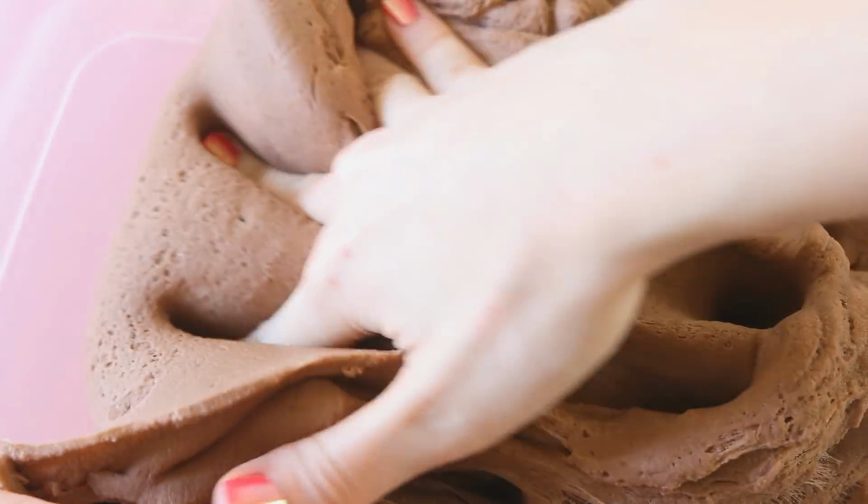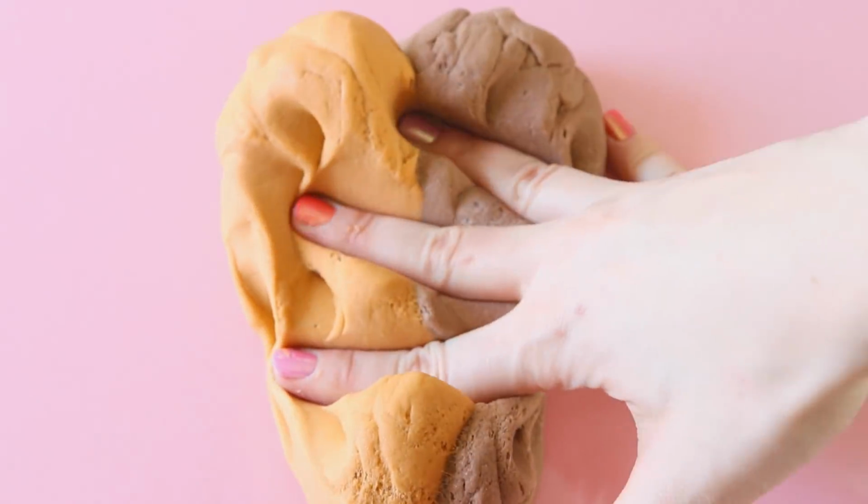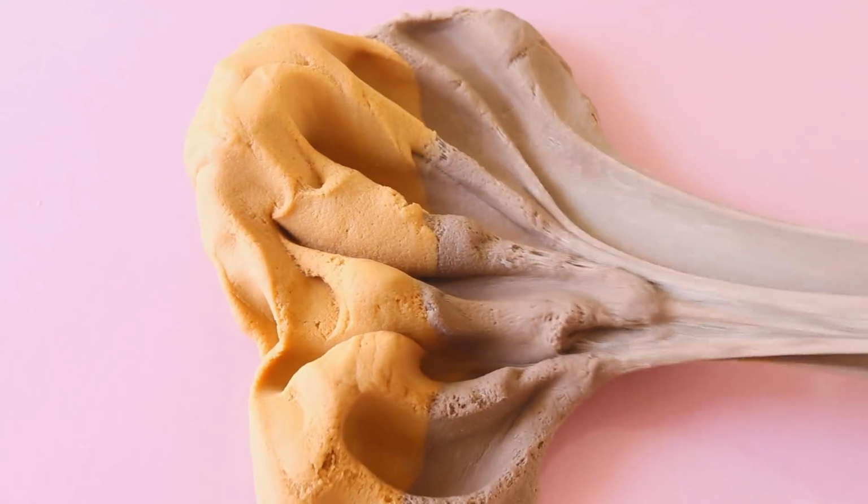So the chocolate is a little bit thicker, a little bit more dense, and the peanut butter is a lot lighter and fluffier. And then when you mix them together, you get the perfect cloud cream texture that smells like peanut butter and chocolate.